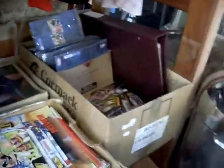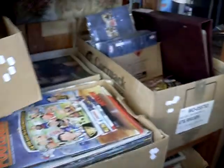Great big lot of footy stuff. One, two, three, four, five boxes, maybe six down underneath. Alright. Big lot of boxes, chocolate boxes and stuff.